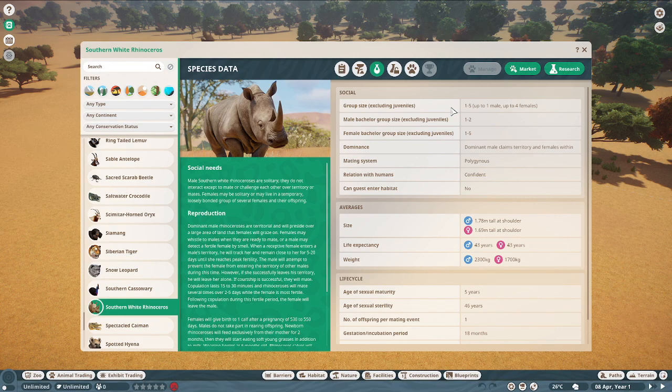So we'll have one male and two females. Well, we always split it in half, so we'll have three of those. Male group size 1 to 2. Female group size 1 to 5.